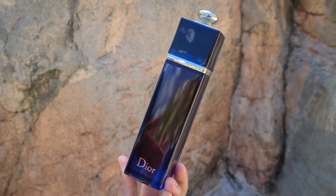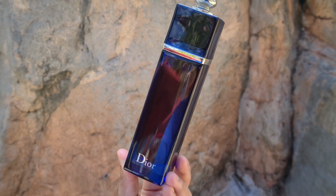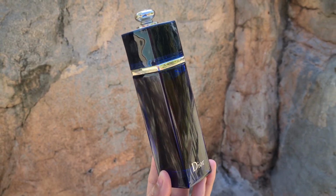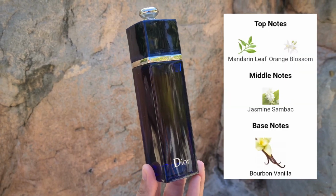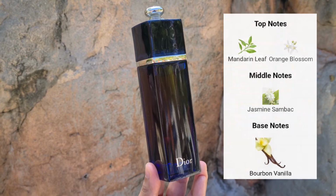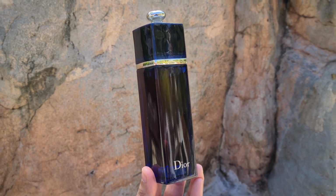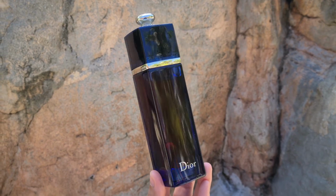Next I have is the only nighttime woman fragrance that I brought on our staycation, and that's Dior Addict. You guys know this. This is a mature yet beautiful, spicy, vanilla, white floral fragrance. It has only four notes: mandarin leaf, orange blossom, jasmine sambac, and bourbon vanilla. Immediately when I spray it, I get that green notes, which I believe is the mandarin leaf together with the orange blossom. I also get the vanilla in the opening and it stays until the dry down.